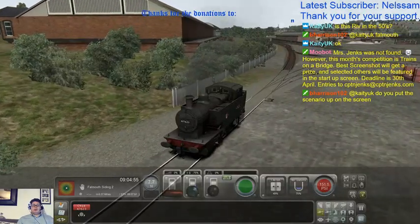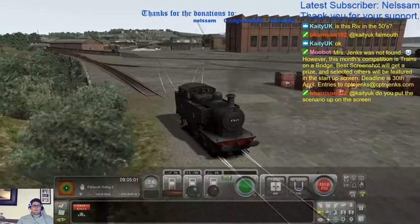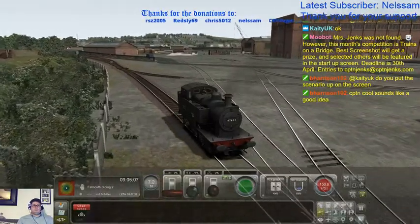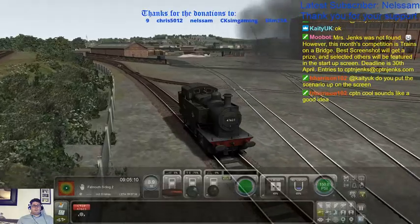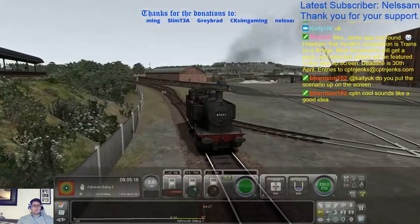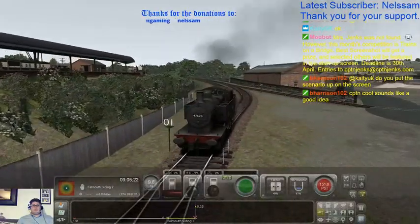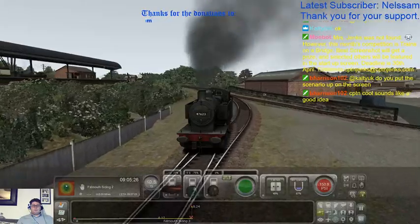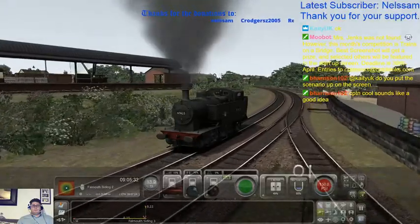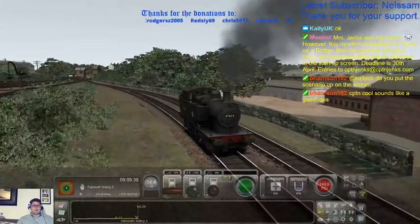Just nice and steady. I need to see this gradient. Are we on the gradient yet? Nope. We will be in a second though. We get the 15 there, don't we? There we go. Right, I just need to remember we've got something in siding 3, so I don't want to go crashing into that.